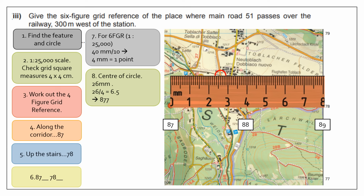Now, to get started, I need to work out how far between grid square point 87 and 88 that feature can be found. So I take out my ruler and I would measure that distance. As you can see here, it's a 4 centimetre square. So that feature is 26 millimeters, I'm going to the center of that feature from the left-hand edge of the map. So if I was to divide 26 by 4, because I need to do a 10 by 10 grid, that gives me the answer of 6.5. So I'm going to write round up to 87.7.